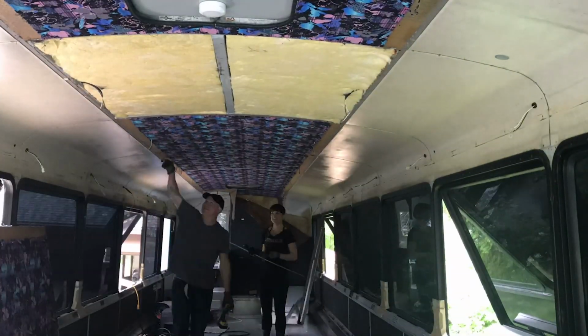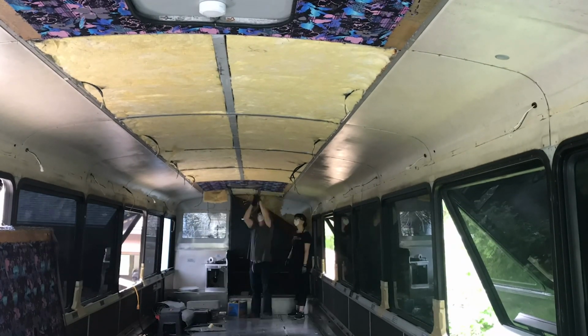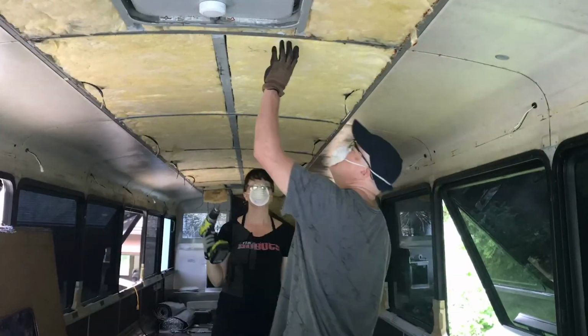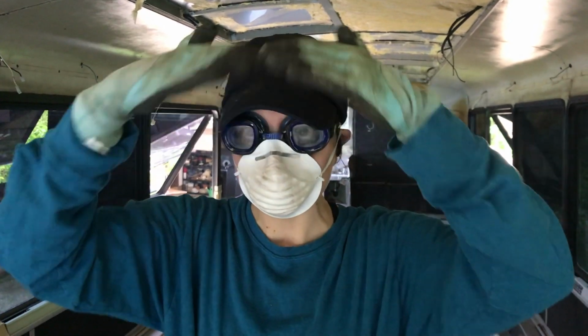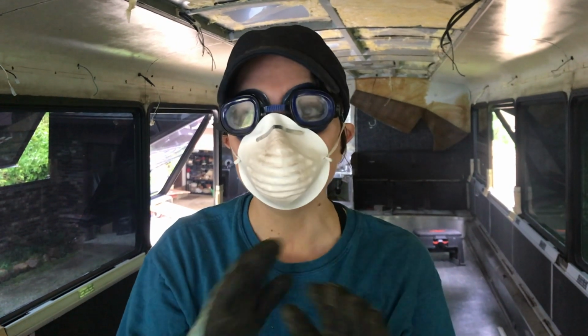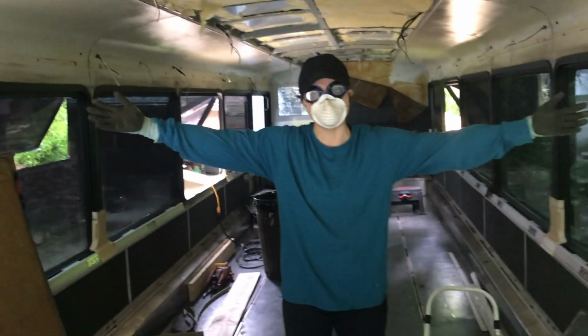We managed to get the ceiling taken out. All of the fiberglass insulation rolled out, which was a huge pain. When pulling fiberglass down from the ceiling, you want proper protection. Cap, goggles that seal around your eyes, and a mask. Don't skimp on it. Oh, and long sleeve t-shirt and gloves. You're right. Yeah.